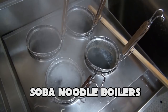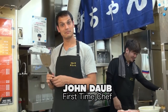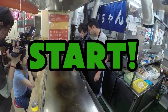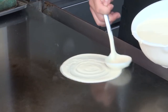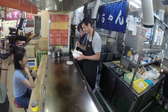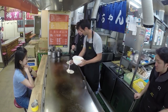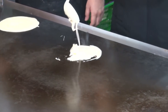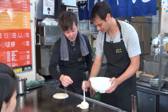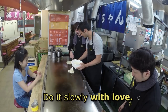Soba noodle boilers running on high? Check and check. Newbie Okonomiyaki chef? Oh yeah, he's ready. It's go time. Start! On the hot grills, make a beautiful circular pancake. Looks easy enough. With love.